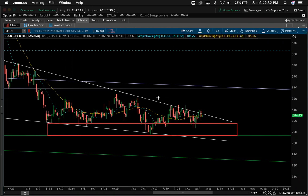And this is pretty tight. This is a nice asymmetrical triangle. You can call it a falling wedge. It is very constructive. It looks very nice. The target is 320. The next time Regeneron gets over 320, that's when you confirm your long to go for a couple of months out or a couple of weeks out.